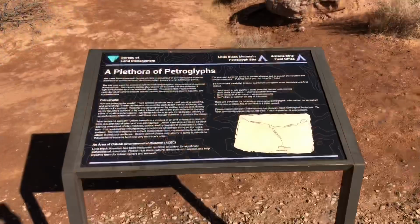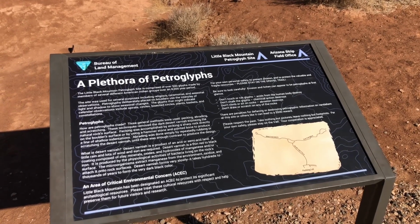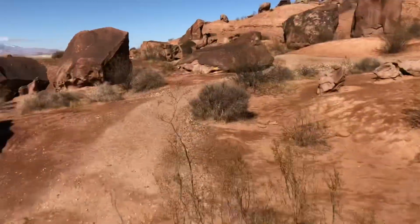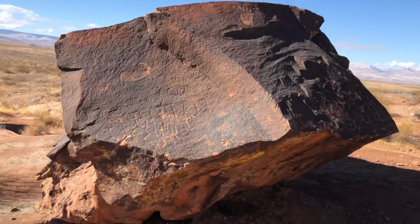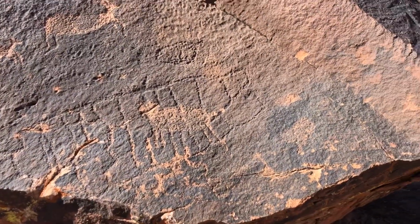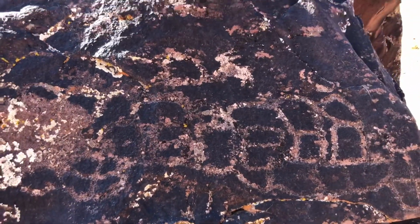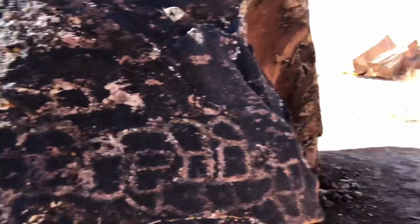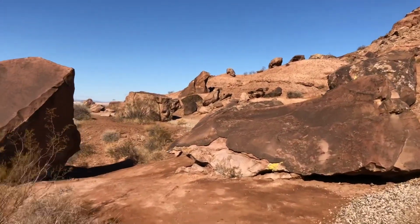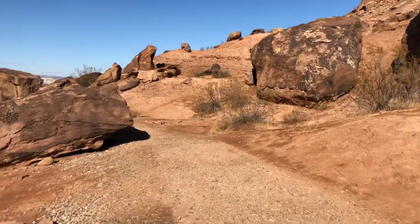Welcome to Little Black Mountain. There's a couple of cool signs here. I don't know if you can read it. If you pause the video on here, you might be able to read that. There's quite a few ancient, very, very old markings throughout all of these rocks. Some of them are very hard to see at this point. Getting very difficult to see them, but there's a lot of them out here, a lot. I've come out here many, many times in my life, and I find more every time I'm here.